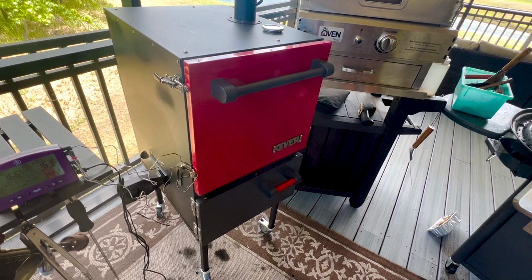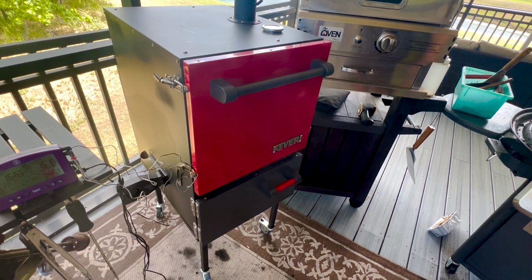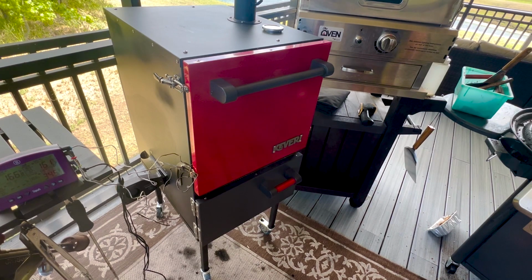All right, guys, they've hit. One of them's over 165, and one's sitting right at 161, getting ready to hit 162 internal. So I'm going to go ahead and take them both out. We're going to wrap them up. I'm going to crank the temperature down on this, okay? So we've been right around 350. Right now it's sitting at 345, but I'm going to turn it down to around 275. That's how we're going to finish this up, wrapped in foil.